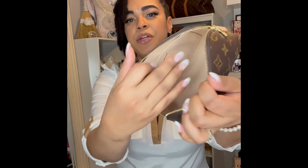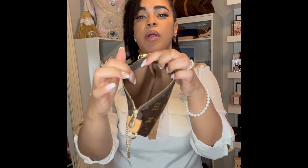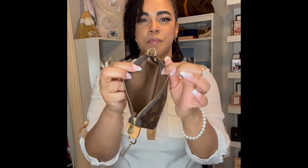Inside of the Louis Vuitton cosmetic pouch, there is an interior that is wipeable, made of cowhide leather with a side pocket. On the inside of your mini pochette, you have a cloth interior, which is not wipeable, and there is no side pocket. They're about the same size, but the Louis Vuitton cosmetic pouch is just a little bit longer and a little bit taller. The base on the cosmetic pouch is wider, of course.